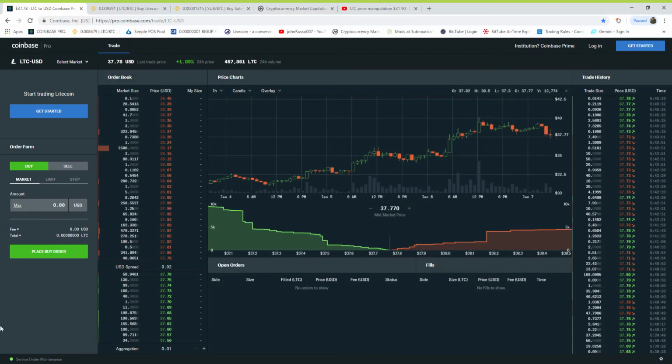If you go over here on the sell side, you see 38.17. What are we seeing? The ubiquitous, always there, sell wall, keeping the price in between them. Okay? Now this price was a lot lower and they never sold this coin. I want you to observe that.